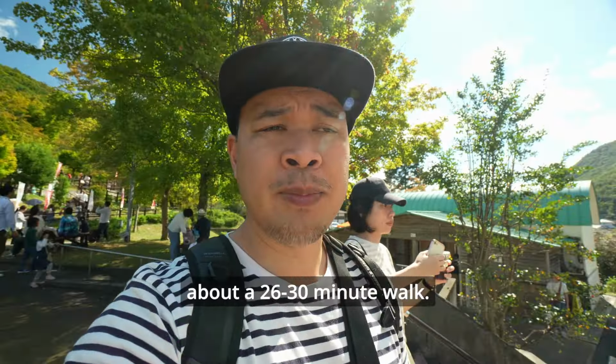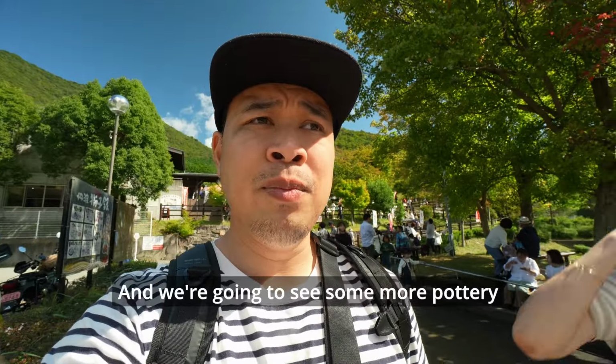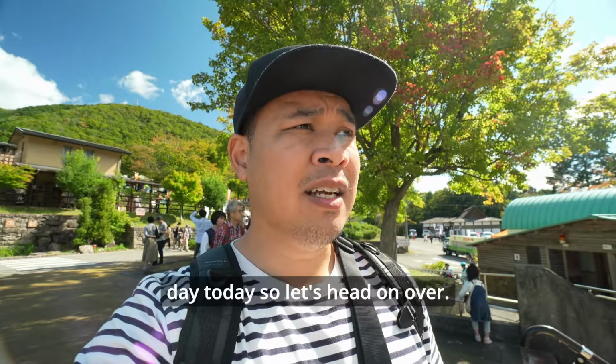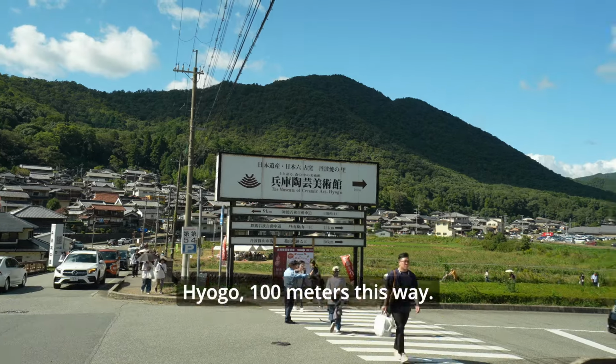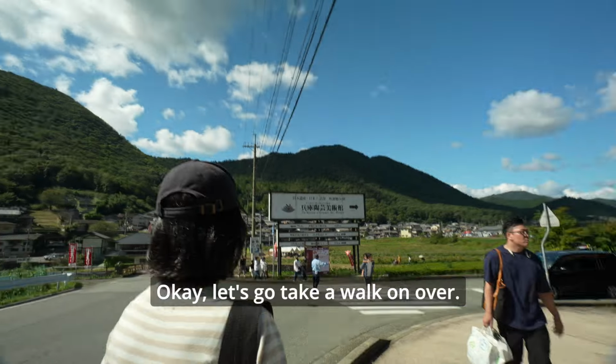As you walk over, there's about a 26-30 minute walk. And we're gonna see some more pottery shops along the way. Maybe check out the museum if we come across it. And then I think that's gonna be our day today, so let's head on over. Museum of Ceramic Art, Hyogo, 100 meters this way. Okay, let's go take a walk on over.